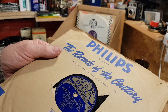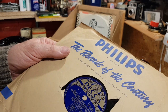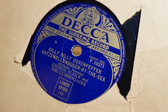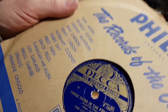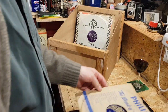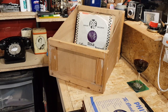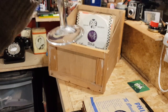But Gilly Billy, blah, blah, by the sea. Have a listen. I'm not going to try that. Three Coins in a Fountain. Now, I like that one. And it was sung by Frank Sinatra. It was a nice one. So it's called By the Lumberjacks, isn't it? Three Coins in a Fountain. La da da da da. No, I better not.